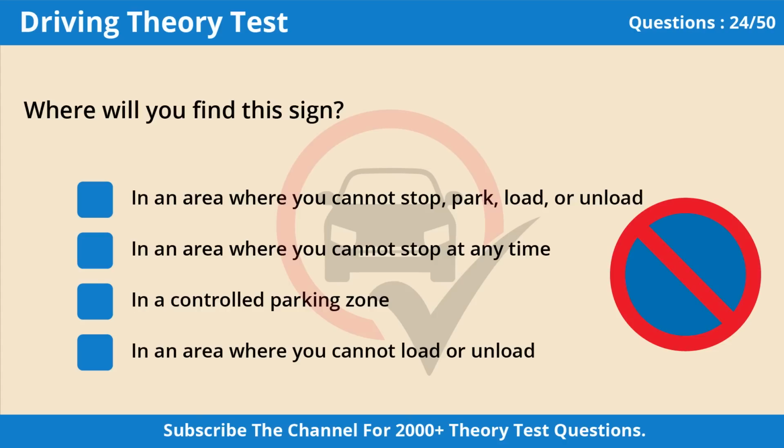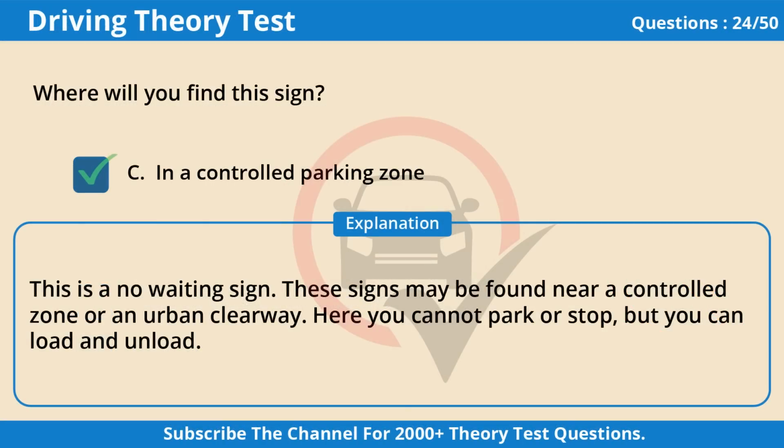Question 24. Where will you find this sign? C. In a controlled parking zone. This is a no waiting sign. These signs may be found near a controlled zone or an urban clearway. Here you cannot park or stop, but you can load and unload.